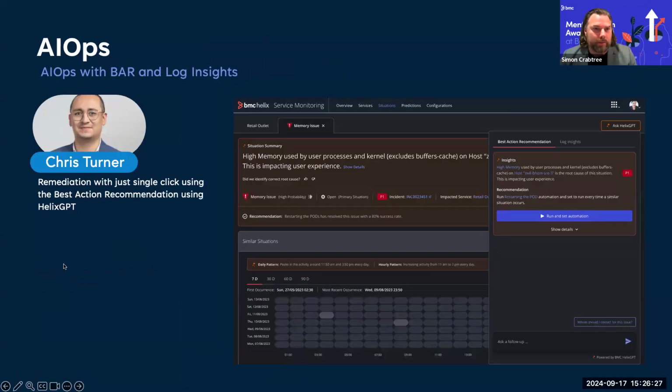Okay, next one. Again, we'll look at the persona of maybe someone in your NOC or your SOC. In this particular instance, we've got Chris. Chris is looking after the NOC, and there's an incident that has come to him to look at. You can see that Helix GPT in the middle has created a plain English description of this particular issue, and on the right hand side is recommending different ways to deal with this issue based on how we've treated the same thing in the past.